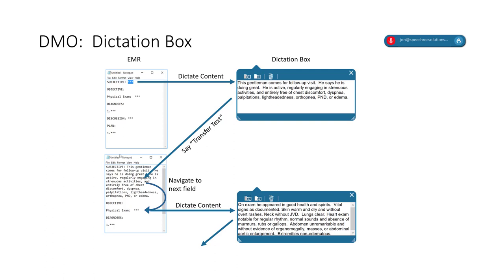The dictation box is also a means by which you can use DMO in the occasional situation in which you cannot dictate directly into your EMR. As an example, if DMO is on your local machine and you are using an EMR located on a Citrix server elsewhere, you can still use dictation using a workflow in which you dictate into the dictation box and then, as needed and as appropriate, move text from the dictation box to the EMR using a paste command.